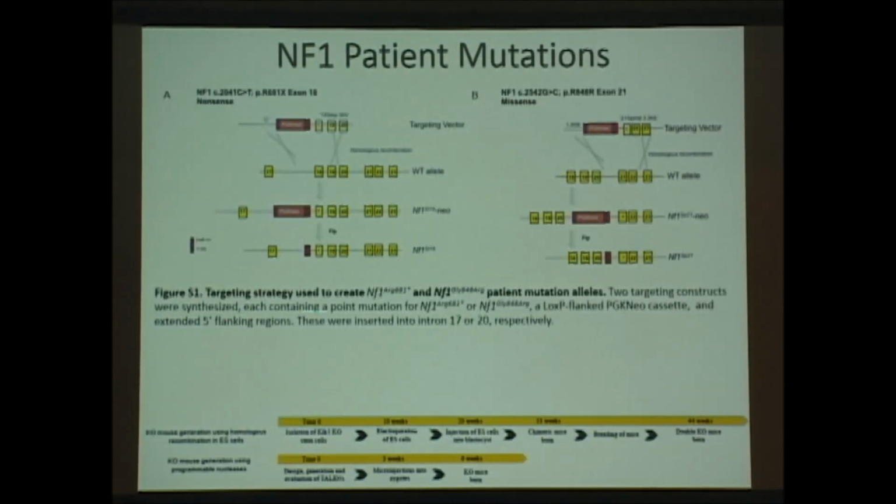Those first 2 mice that we made, one of them actually went fairly quickly. It took us about 9 months to make it. The other one took close to 2 years. And as I mentioned earlier, that was about average. 2 different projects, so it takes about a year per project.